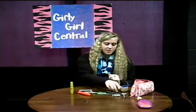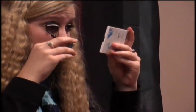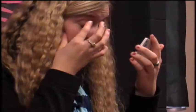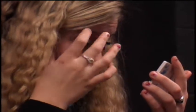Today I'll be doing a smoky eye look. It will be a natural look. So I will start off by curling my eyelashes with this. Next, you need to apply the Vaseline. Just apply it on your eyelid. It will help make the eyeshadow stay on better and longer.